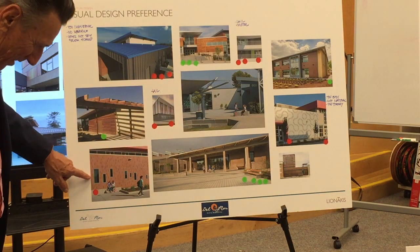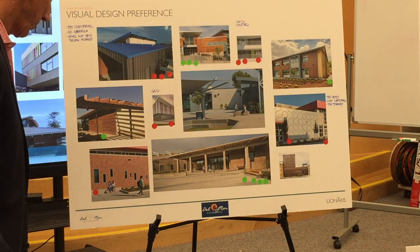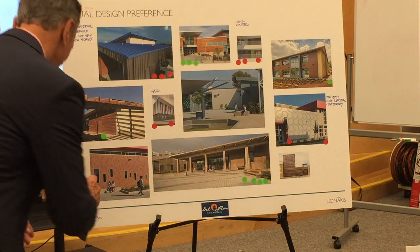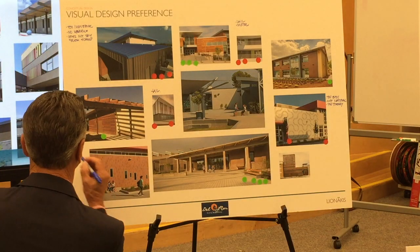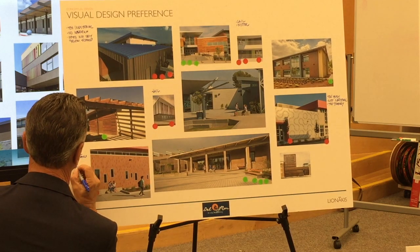This one. The brick. Small, and it's a lot of brick. Too much brick? A lot of brick, yeah. And teensy weensy windows. Like, I love the giant wall-size windows here. Just low-E glass would be nice.